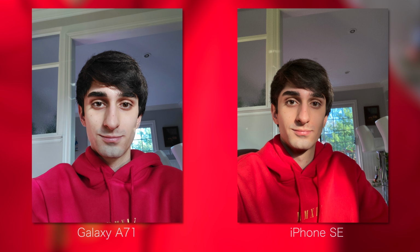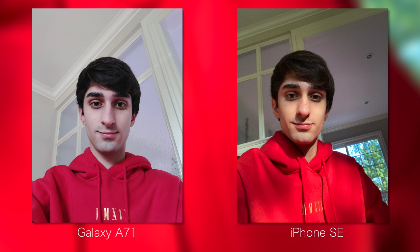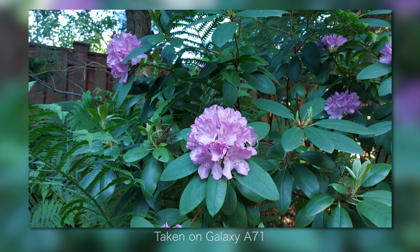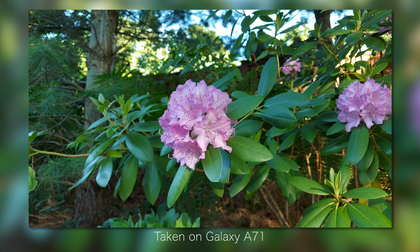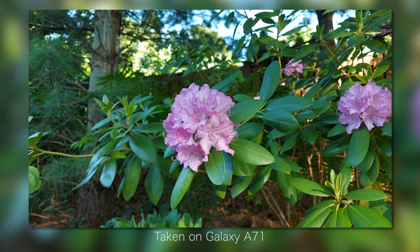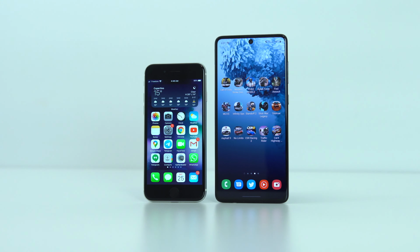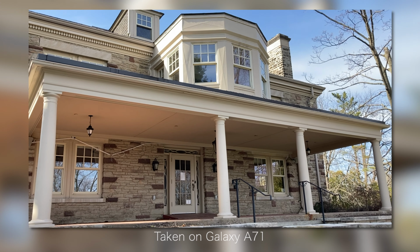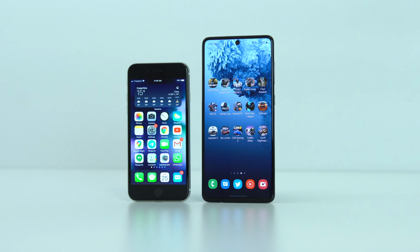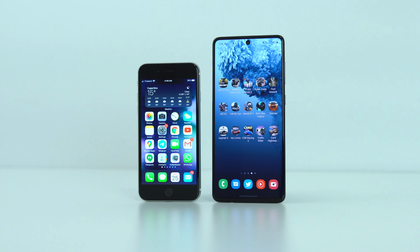The selfie test really comes down to your preference. The Galaxy phone picks up more detail in your face. It's got a slightly cooler tint to the images, and there isn't as much background separation as compared to the iPhone. They both have great video capability, 4K recording, unlike the A21s and the A11 we just checked out, and there's video stabilization on both. The iPhone produces much smoother video, and a big plus is that it can be dunked underwater, whereas the A71 isn't certified as water resistant in any way.